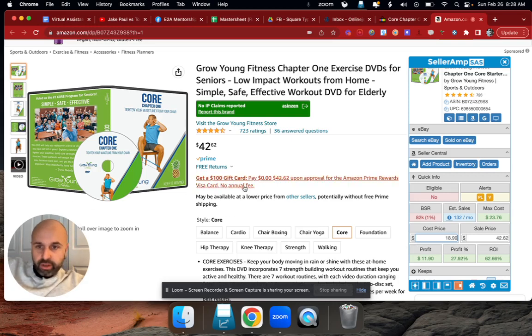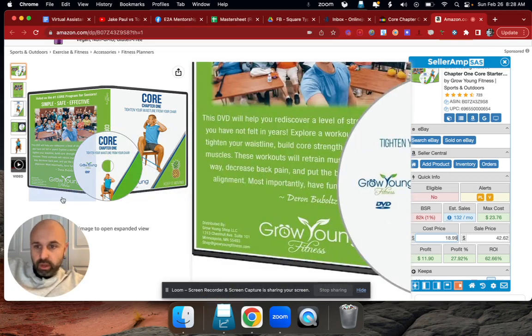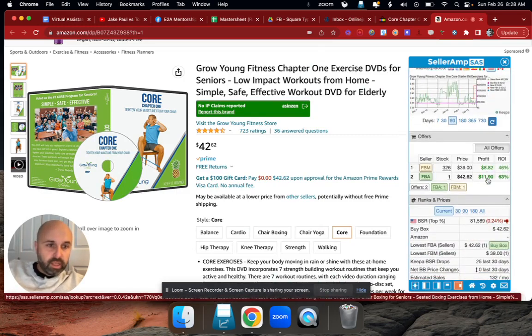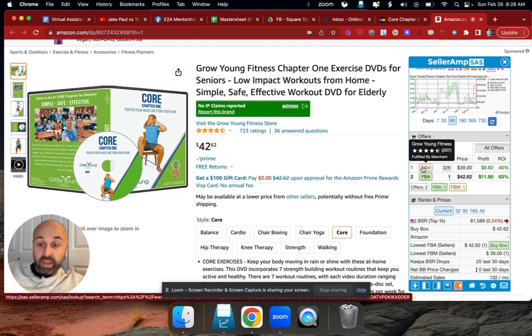If you take a look here, you can see that the brand is called Grow Young. And if you take a look down here on SellerAmp, you can see that there is a merchant seller, which is Grow Young Fitness. So interestingly enough, this brand is on the listing and they're selling as a merchant, which I'm curious why they're not just selling FBA. It would be a lot less work, but they probably just don't know. Okay, so it's a much higher threat to sell an item where the actual brand is on the listing.